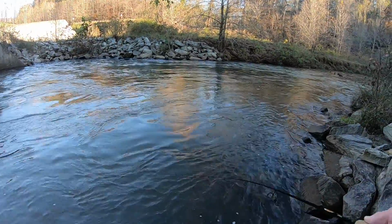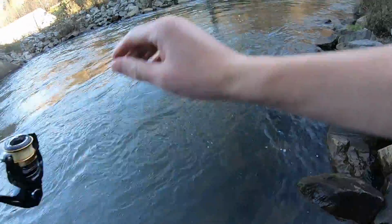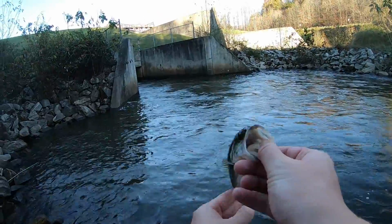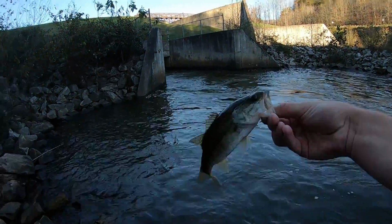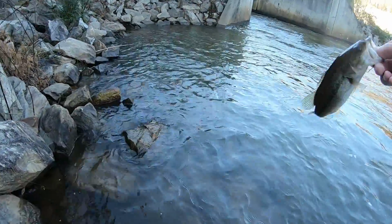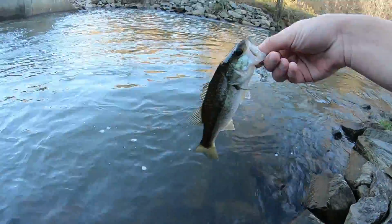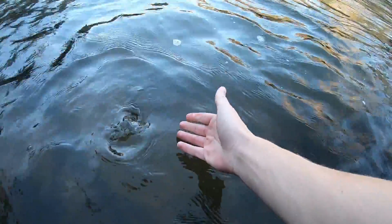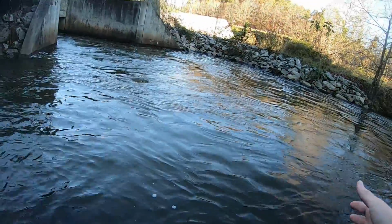The fish, there we go. Little bass. Oh, and he fell off onto the bank this time. That guy is definitely the smallest one of the day. But it's always fun just catching more fish. That's the fun part about these tiny little 2-inch swim baits. You can literally just catch anything.